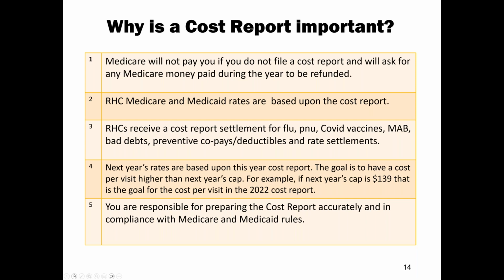The stakes are, like I said, much, much higher. You can get a large refund. I've seen $100,000, $200,000 refunds on these cost reports when people get settled up. And I've seen people have to pay back $100,000. I never saw that in the past. So you'll want to have a very accurate cost report so you have the correct settlement.